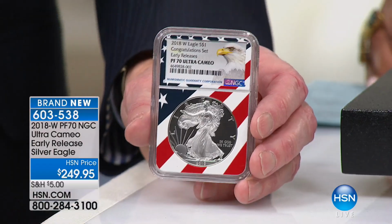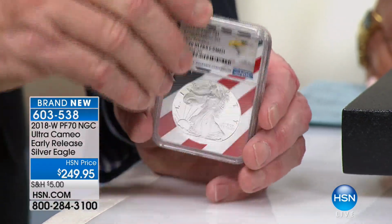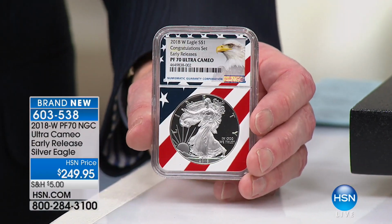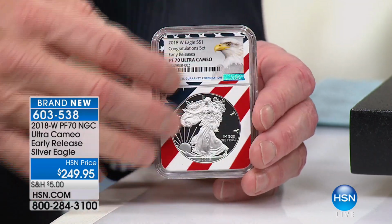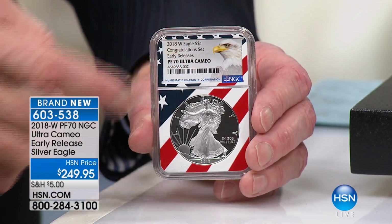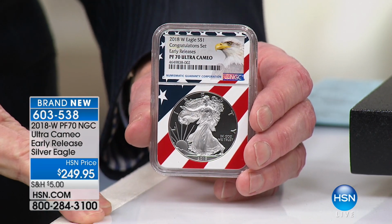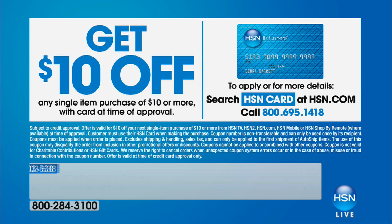Population on this coin well under 1,000 is what we've got with the exclusive flag core that you're going to have. You see some other flag core coins. Of course, they all come from me. I've got the exclusive on the flag core label, and the flag core congratulations set. And we'll talk about that. It was released at the ANA that was right here in Tampa. This coin 100% exclusive to us here at HSN.